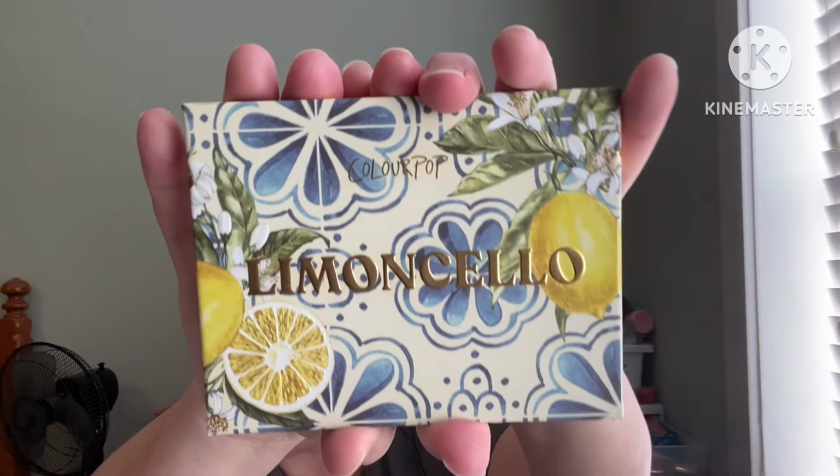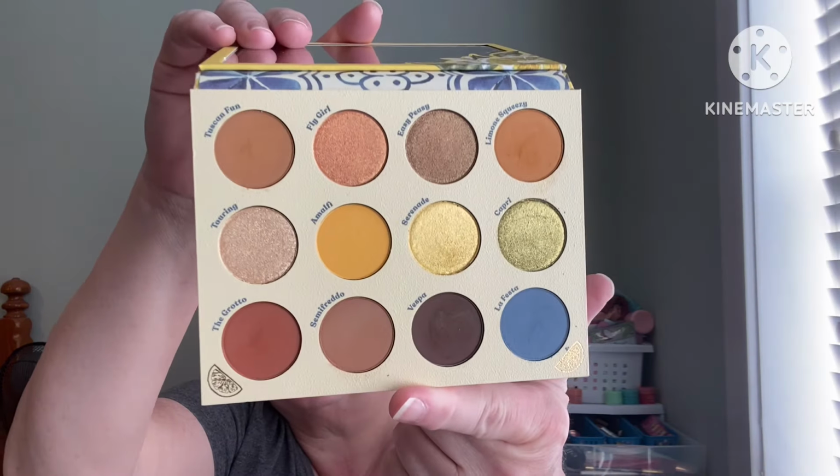So I thought today, I have not used this yet. I got this in a ColourPop mystery box. Not the one that's out now, but the one before. So I thought I would use this today because I haven't used it. And it's kind of sunny, warm, sunshine. So I thought we would use this. And the colors look like that. So let's do a little swatching, shall we, before we get started.